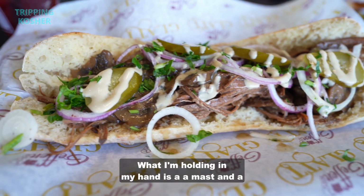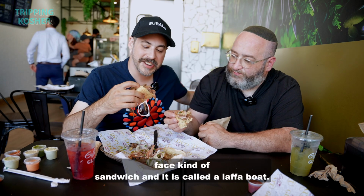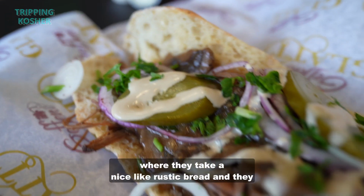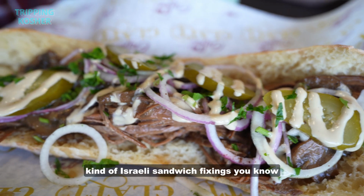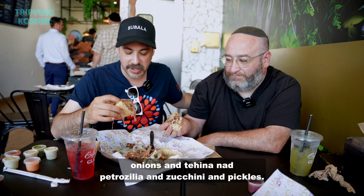What I'm holding in my hand is a mass and heft of a sandwich, a fill your face, dirty face kind of sandwich. It is called a Laffa Boat, where they take a nice rustic bread and toast it in that beautiful taboon, and then split it down the middle and put all those great Israeli sandwich fixings, you know, onions and petrushka and tahina and pickles.